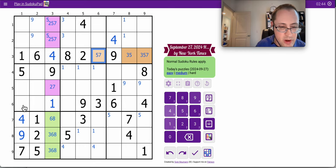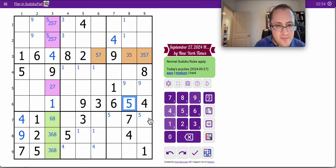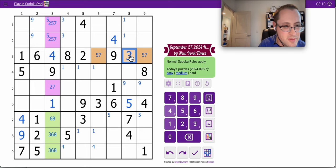Okay, what else can I do that's obvious? Where does five go in row six? It can't go here because of the five in the region, or here because of the five in column four that looks up. So five is placed. That places a three and leaves a 5-7 pair in the row. This three, unfortunately, I can't really do anything else with it at the moment.